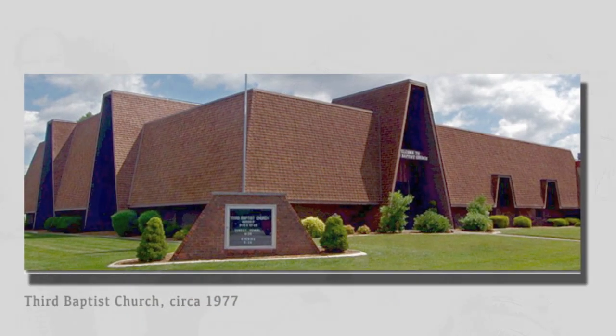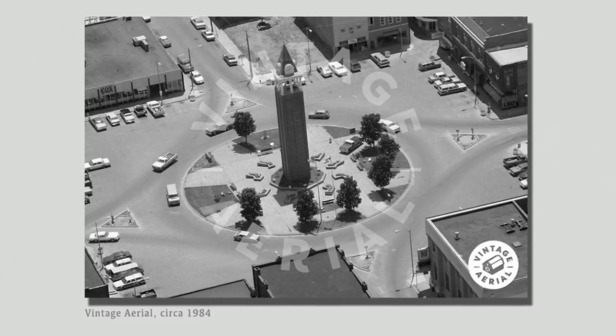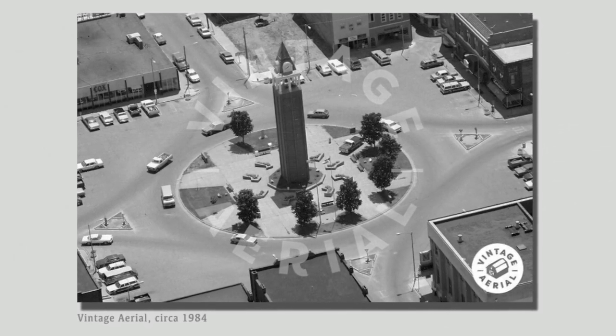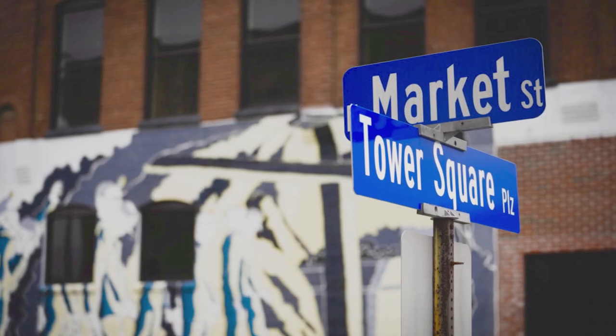into Marion's Midwest landscape. And by the spring of 1972, the citizens of Marion would see the dedication of the new Tower Square Plaza, complete with its iconic clock tower.